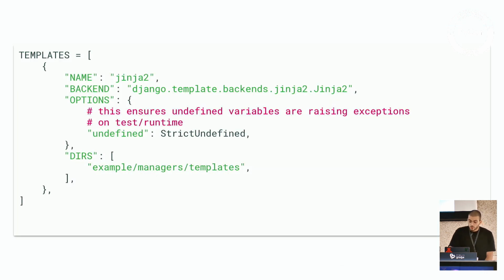So what you'll need to do is we're going to go into our templates variable in the settings.py. Usually it has the Django templating engine by default. You can either extend it, right, and just add another option, Jinja 2. In my case, I didn't need the Django templating engine, so I just replaced it with Jinja 2. And besides also defining it, it is also important to point out the directories, right, where Jinja and Django can look for your templates. So in this case, it's stored inside of my example app, in the managers folder, inside of my templates folder.